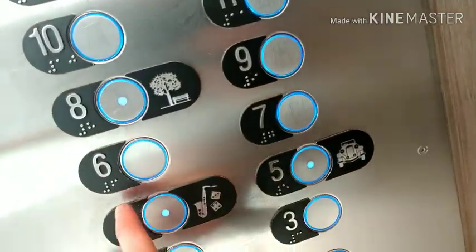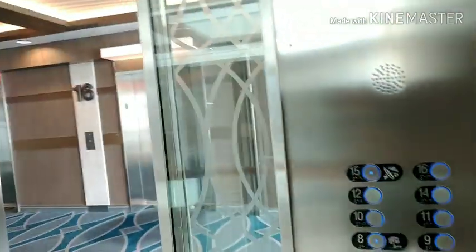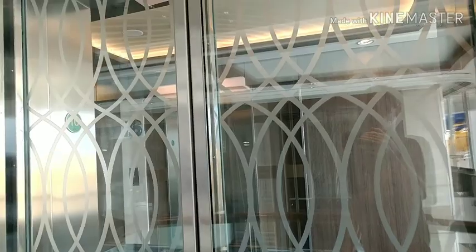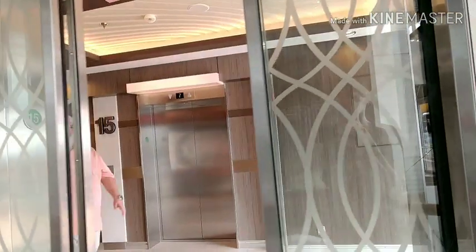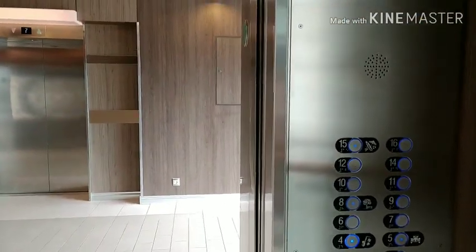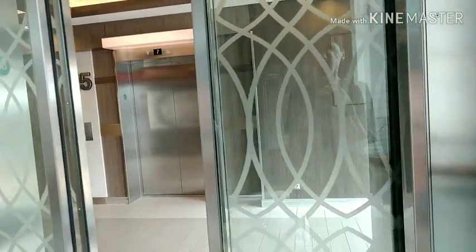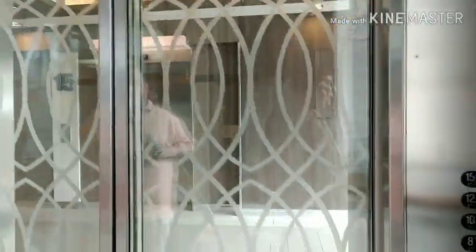You want to get a cab view? Maybe I should. Or indicator. Actually, I want a video of the glass now. Deck 5. Come on in. Going down. Whee!